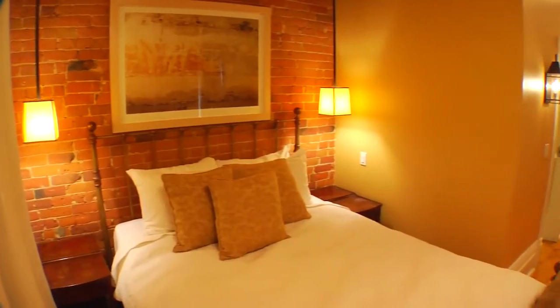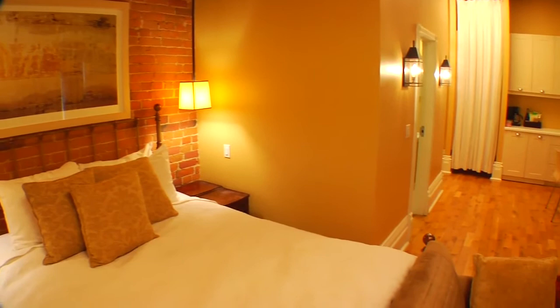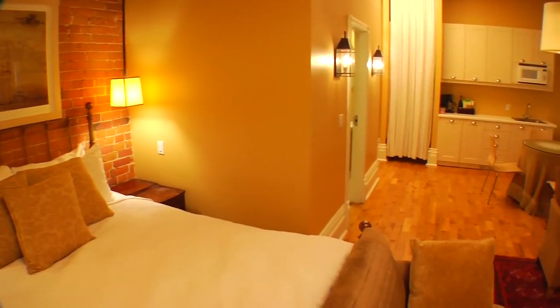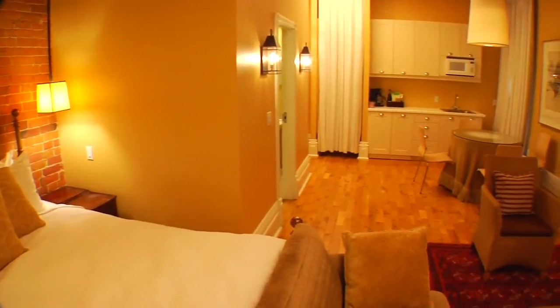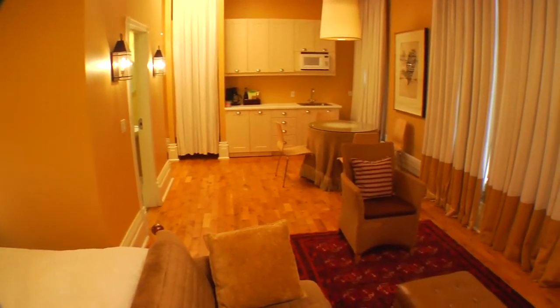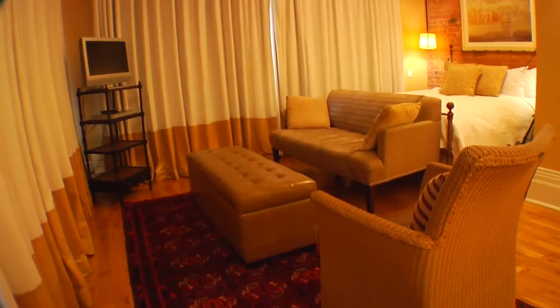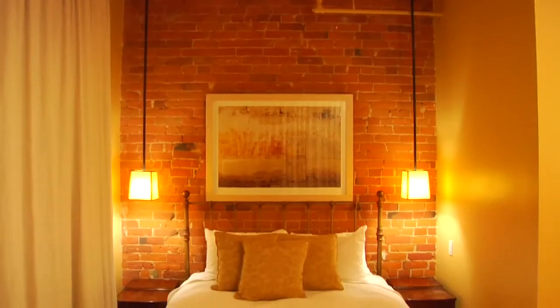I was asked to create a room that would be suitable for people who might be staying for an extended period of time in the hotel. So I wanted it to be very subtle and very quiet, but yet rich and interesting. There's sort of three separate areas. There's the dining area, there's the sort of lounge area, and then there's the bed area.